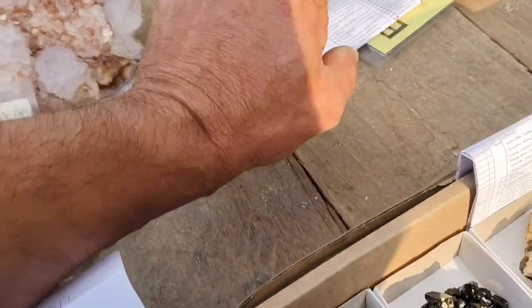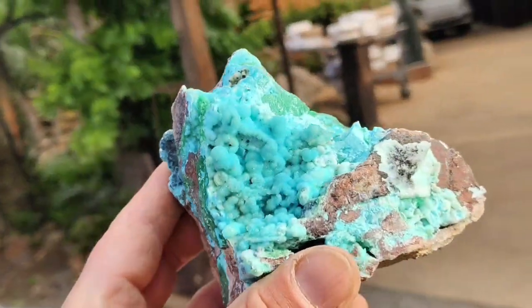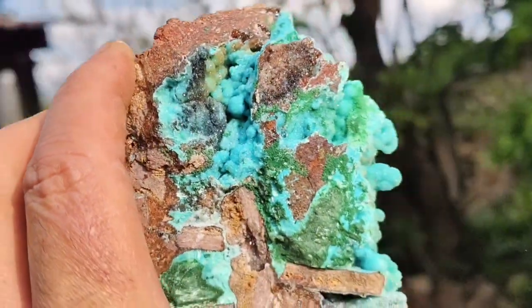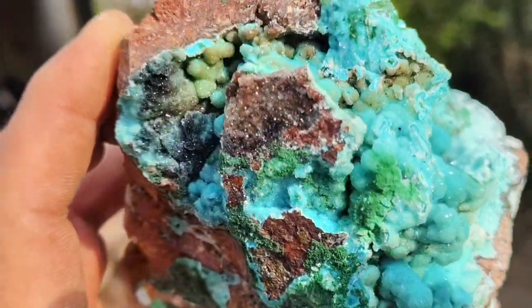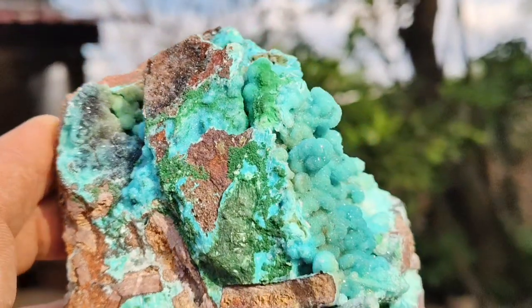Then an absolute gorgeous beaut, A grade chrysocolla, and it's got everything. The pseudomorph there with the azurite in the background, little balls, possibly covering up, well, no, just azurite. But that is magic. Look at that.